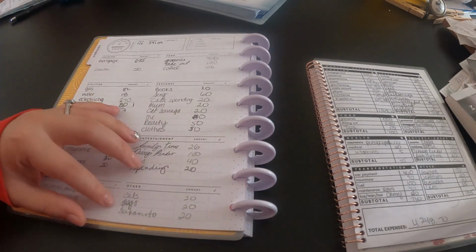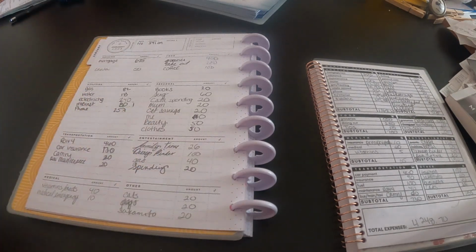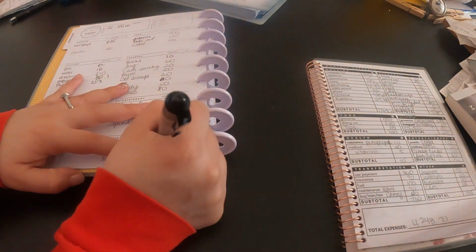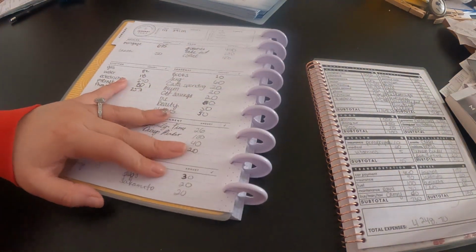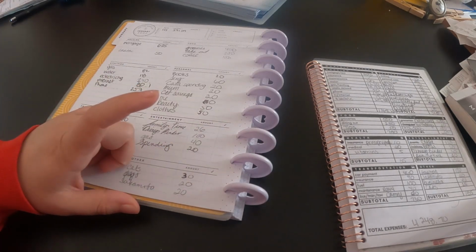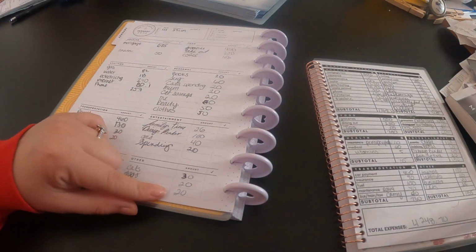Cats are gonna get 20, the dogs 20, and Sakamoto 20, just for food. They still have food. I bought like a giant bag at Sam's Club last month, so they still have some. I might make the kids 20, actually 30. We'll see next month how I adjust it.